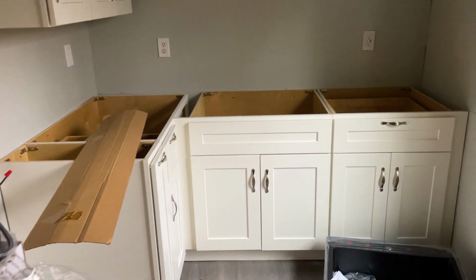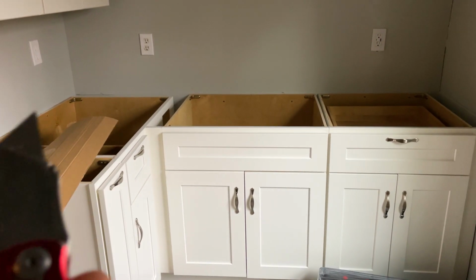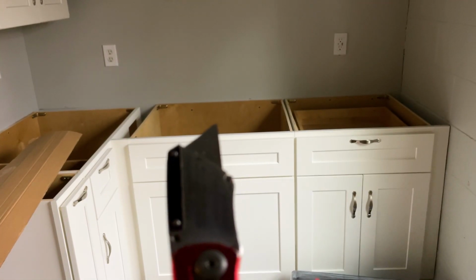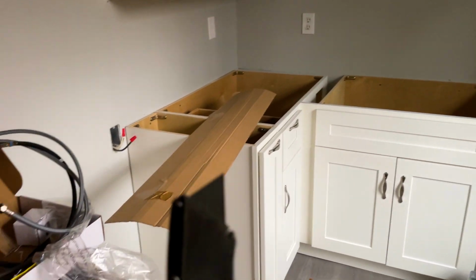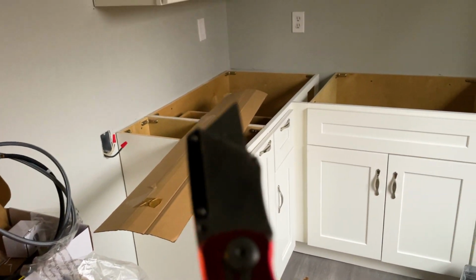We're gonna cut these. I've got 2 of them. One of them's gonna go all the way from right there over, and I gotta cut out for the sink right there. And then the other one's gonna go from that wall to here, and then we'll have a single piece over this 15-inch set of cabinets there.